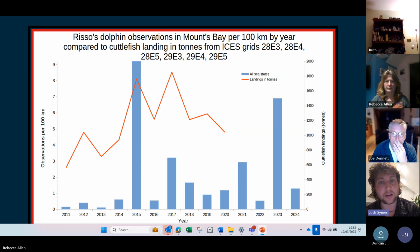So again, big landings data means there's more cuttlefish around, which peaked in 2015 and 2017 with the increase of Risso's dolphins as well. But we don't have the data for the landings past 2020, which is why that line ends there.